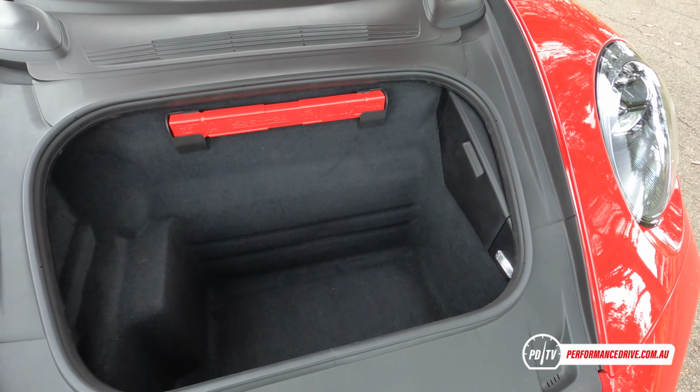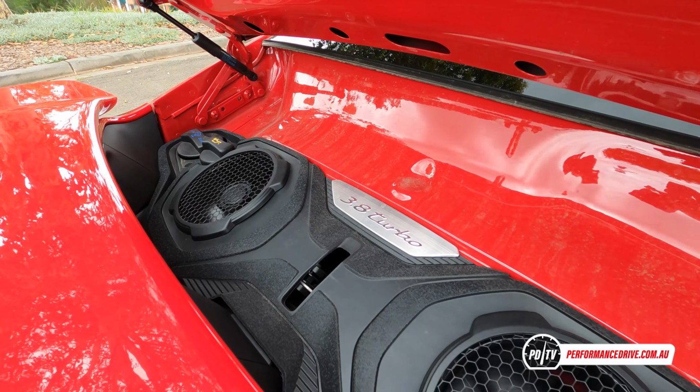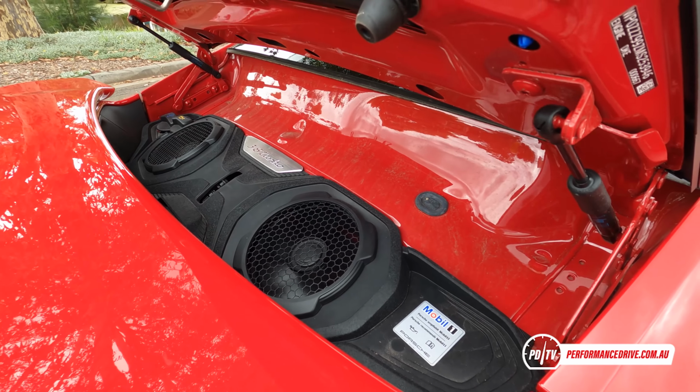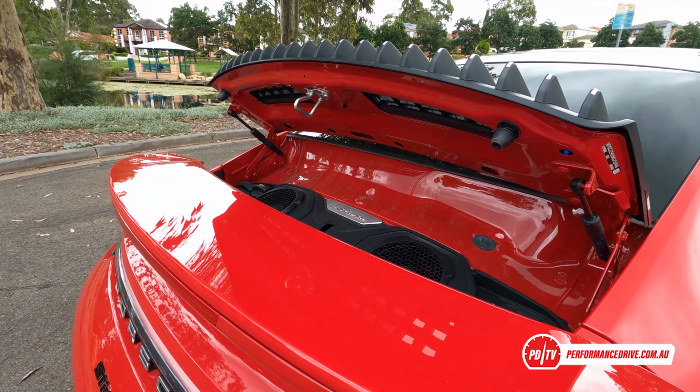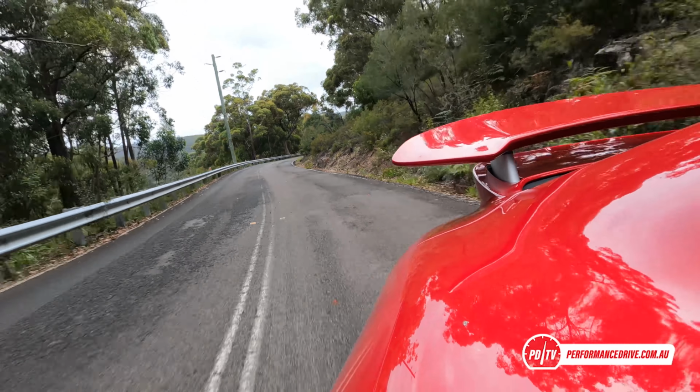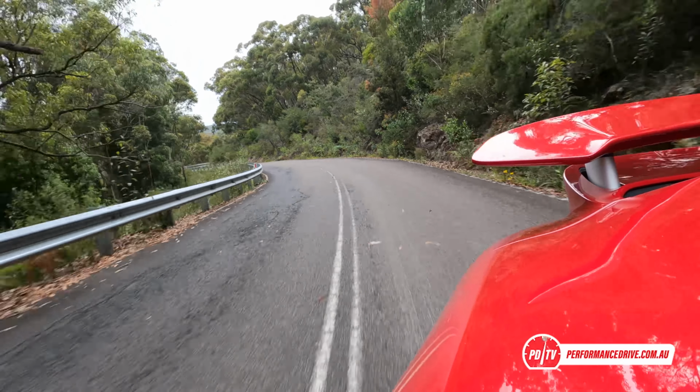Out on the road, it is such an incredibly well-balanced yet ridiculously fast machine. We can't express how capable it is in words. You have to drive one for yourself to experience it, and it can do it in all weather. The ride quality is firm, but totally acceptable for day-to-day errands.